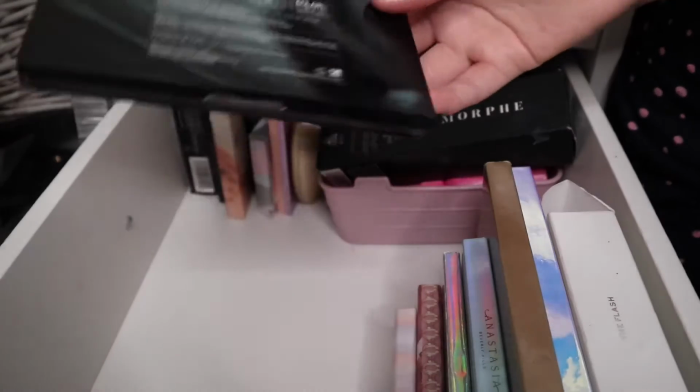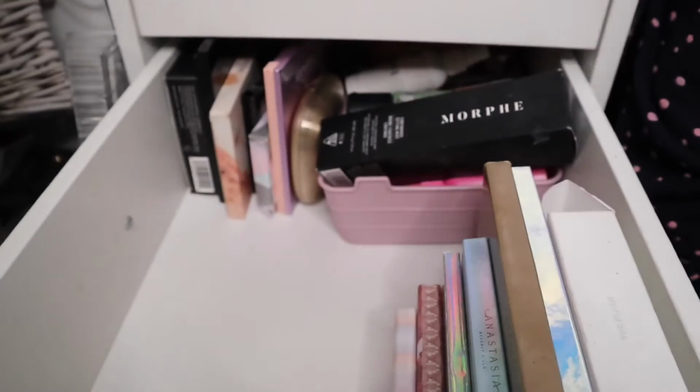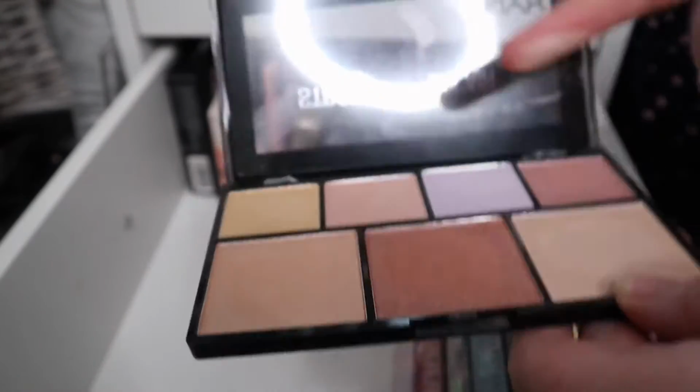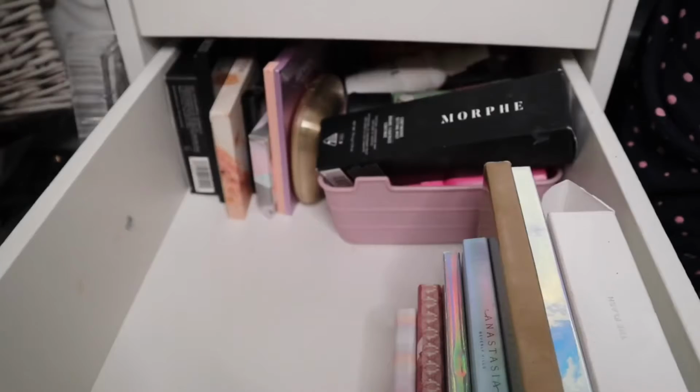Next, we've got my NYX Strobe of Genius palette, which I got from B&M. Well, it was actually a Christmas present, but I know it's from B&M. This one is really pretty again. I really like this highlighter. I just love any kind of goldy.